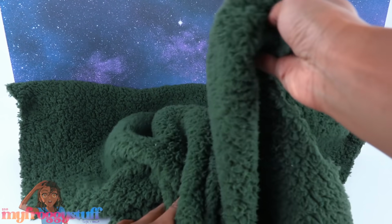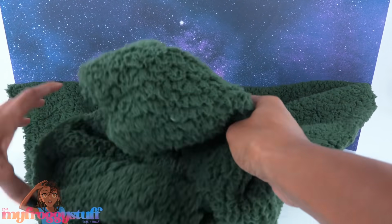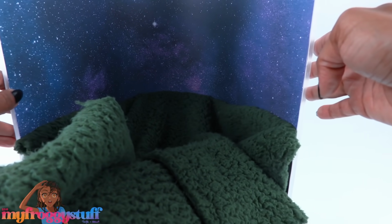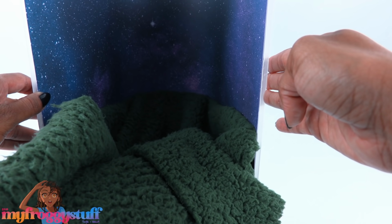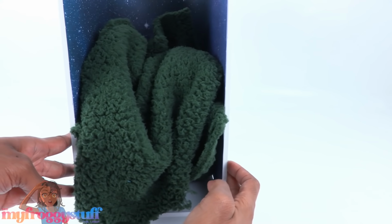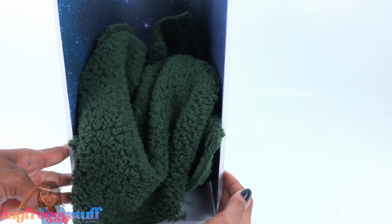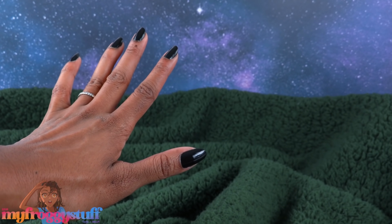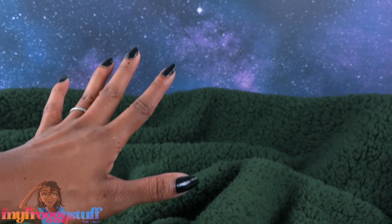Since this is a hidden doll room, we do need to make sure everything can still fold up. So let's just bring that over. And the sides should fold in, not making any creases, so our back wall stays nice and smooth and we don't end up with creases in our sky. Yay! Yeah, that will still fit on the shelf. It is a little bulky, but it will be a lot easier to store than our original graveyard.